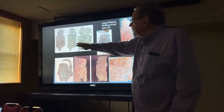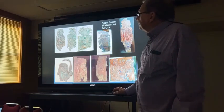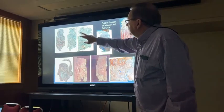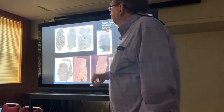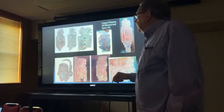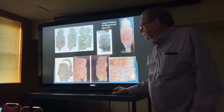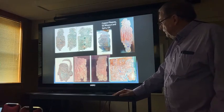Then these are some of the copper plaques from Boot Hill in Missouri. It shows a falcon figure again with the wings. And this is a two-headed bird here, and this shows a falcon with a man's head on it. Notice they often have this kind of forked eye motif that's often associated with falcons, the feather pattern around their eyes, and other raptors around their eyes. So again, it has that kind of warrior symbolism.